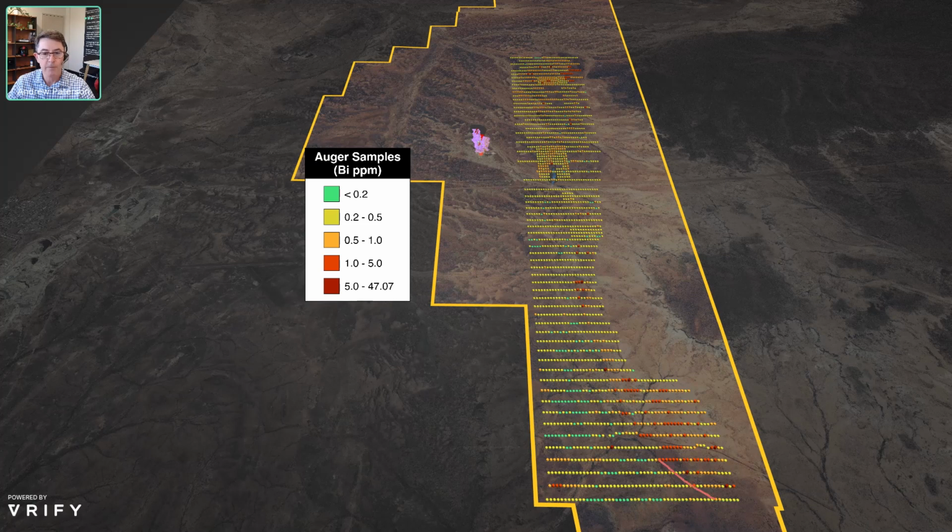What you can see, the red dots here, are more than 1 part per million bismuth, which is a significant anomaly. And we see this hot zone along the eastern side actually sitting on the granite contact, and then another more diffuse anomaly up to the north. Just as a reminder, there's no auger geochemistry over Mulga Bill because this area is concealed by alluvial material, and therefore you can't actually see the gold mineralisation underneath.